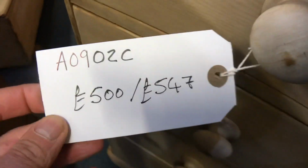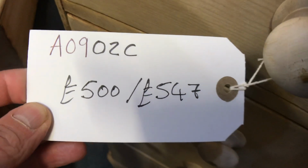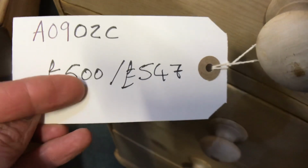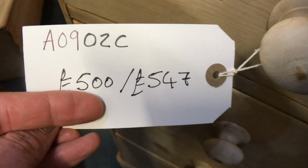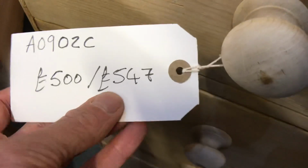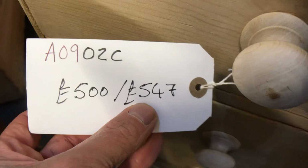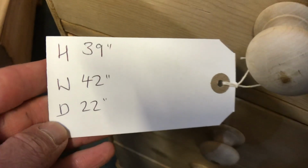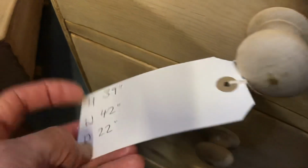I'll also show you the job tickets, the price tickets there. The code number, that's its unique code number at the top. The first price will be as it is. If the item's in the bare wood, then you'll get two prices. The second price will be when it's waxed and all restored. On the back of the label, there'll be the dimensions.